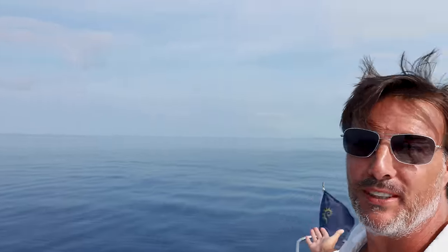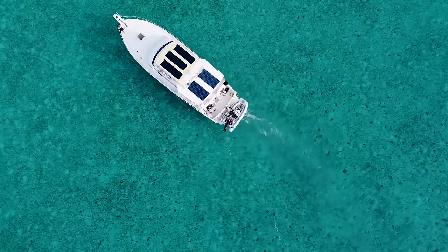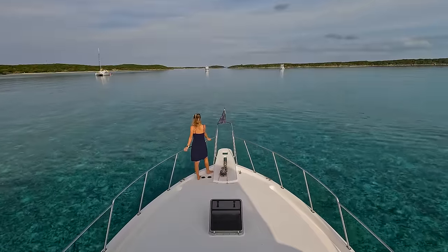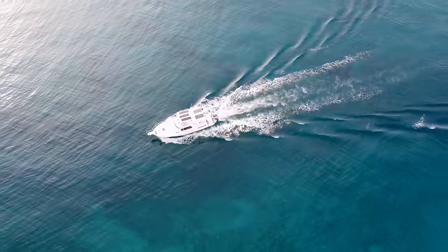Coming to you from the Exuma Sound. Look how beautiful today is. How many feet? 5.6. 5.6, okay. 4.9. Ooh. 4.8. We're on our way.